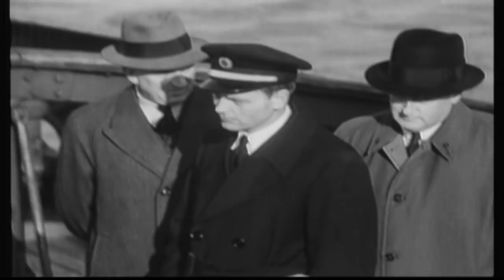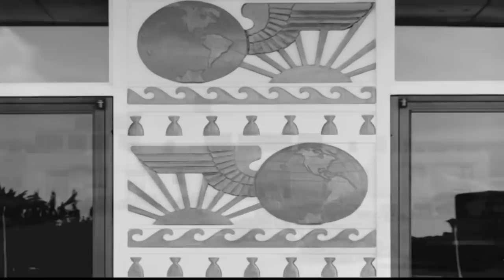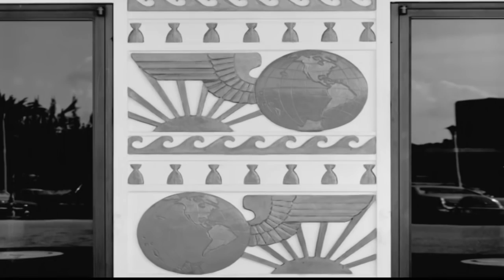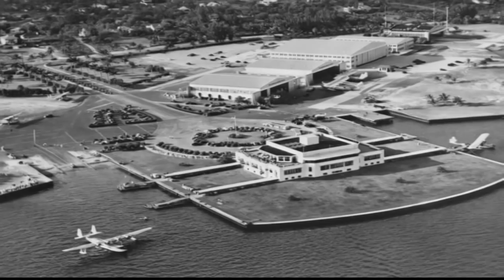The Pan American Terminal Building in Coconut Grove, Florida was an Art Deco icon. Eagles and globes were carved into the facade, symbolizing the freedom that clippers represented to Americans. The clippers were moored to docks that extended into the bay, and passengers could wait for their flight in the restaurant or cocktail lounge at the airport. When Pan Am discontinued its flying boat service, the building became the Miami City Hall.